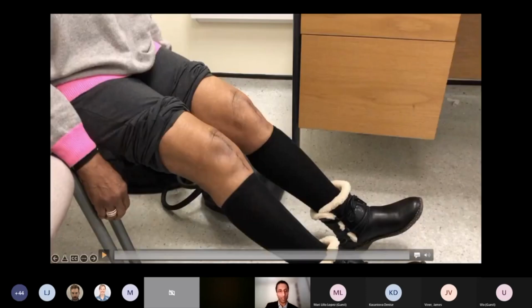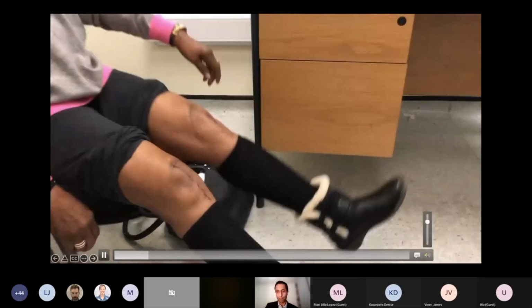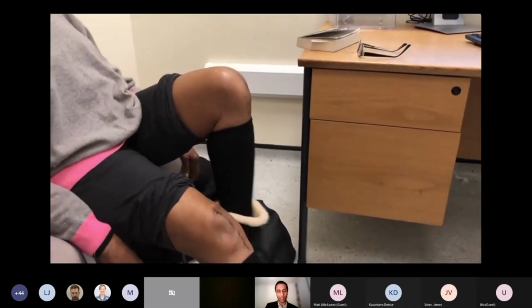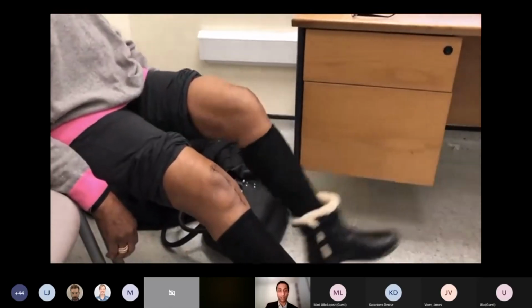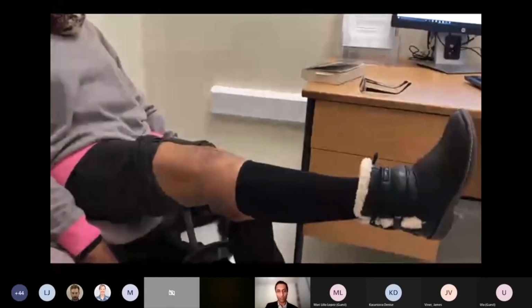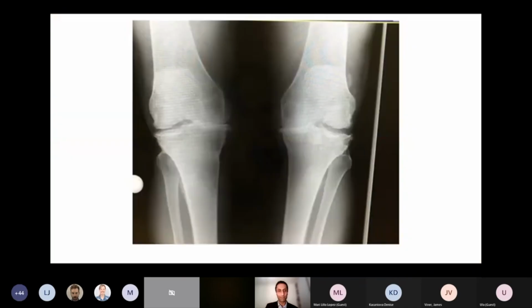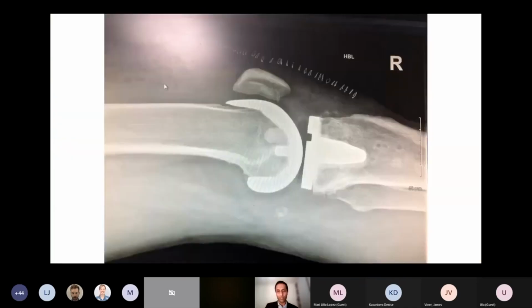She did really well. This lady was physically back in the gym, doing lots of exercise and just showing off her function here in clinic. And I was sorry to have to discharge her. She was great fun to look after. And these are just her x-rays.